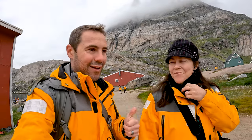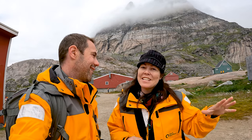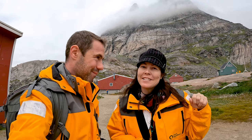So we have a whole bunch of things planned today. We are going to go check out the church, do a hunting experience. We are going to play a soccer game. It's the Ultramarine team against the local champions. We feel like we're going to get our butts kicked, but it's going to be a lot of fun. Maybe they might be soft on us.